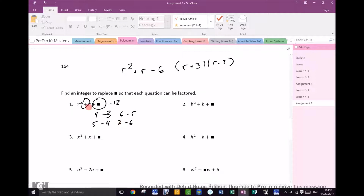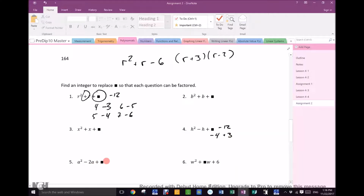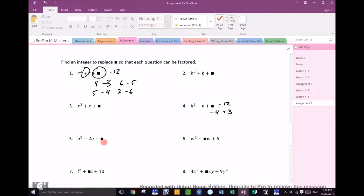Here it's different because the negative has to be with the bigger number. Right? So this one, you would use negative 4 and positive 3. It would still be negative 12, but the negative's got to move. That's what I'm looking for. What's different on 5? Nothing, except the factors have to be how far apart? 2 apart. And since it's a negative there, if they got to be 2 apart, 2 and 4, which one gets the negative? The 4. What about 5 and 7? Who would get the negative? 7. What about 21 and 23? 23. And so on and so on and so on.